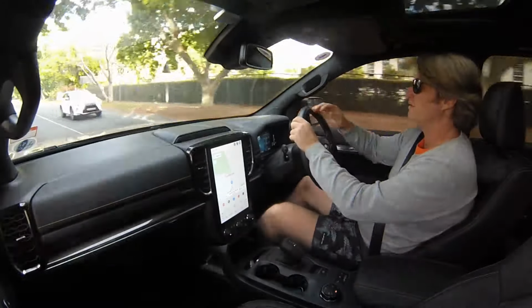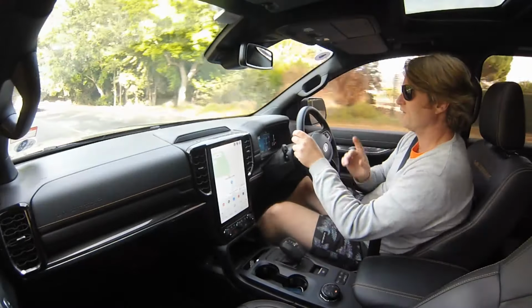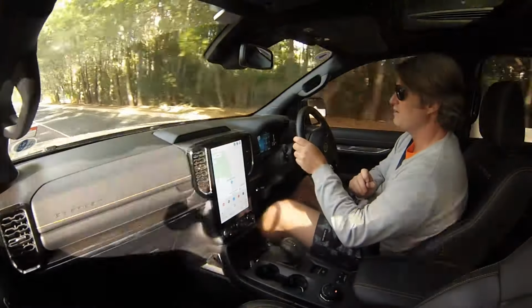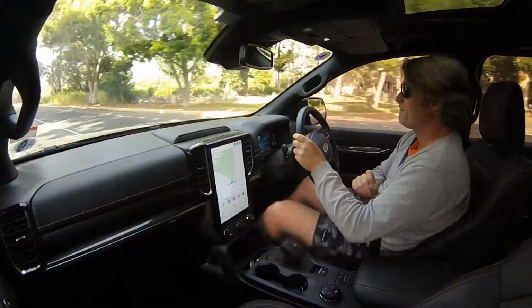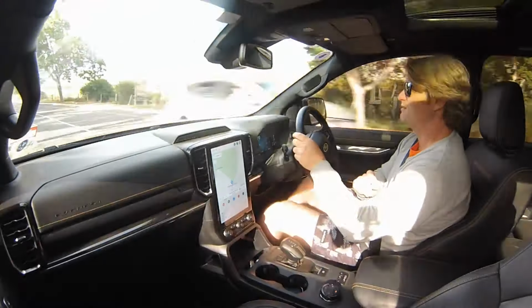Okay, so we're going to head now up to the same little twisty road we took the Tigger on, and we'll see how she goes. Steady as she blows.